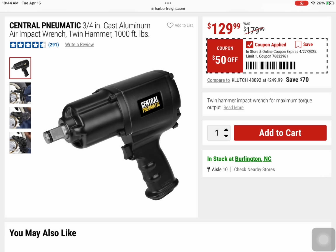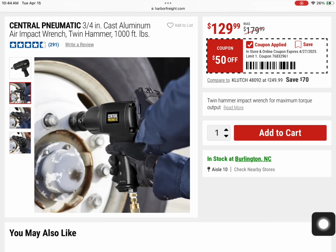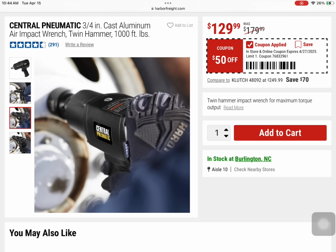First up, from Central Pneumatic, you have this 3/4 inch cast aluminum air impact wrench. It's twin hammer, 1,000 foot-pounds. It's going to be $129.99. Now this is going to be a $50 off coupon. So this coupon expires 4/27. The original price was $179.99. And with this tool, you're getting maximum torque.